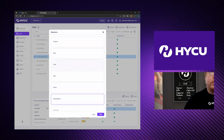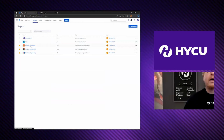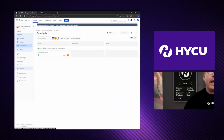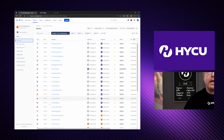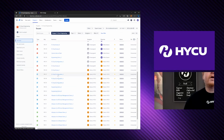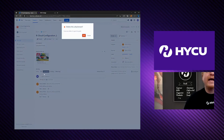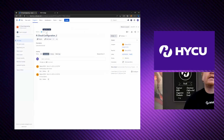We can do that. So for instance, if I go into the same R-Cloud engineering project in Jira and go to all of my issues, go to all issues, and for instance, I do a big oopsie moment, right? We're all about the oh shoot moment. For instance, somebody deletes this attachment over here, right? So oops, I shouldn't have done that.